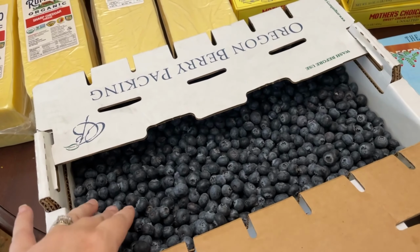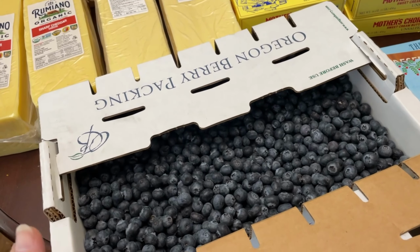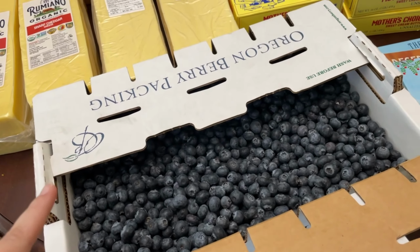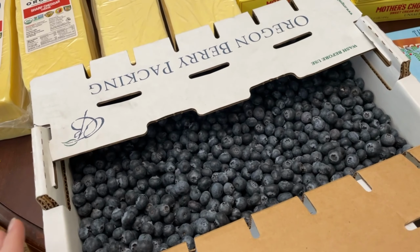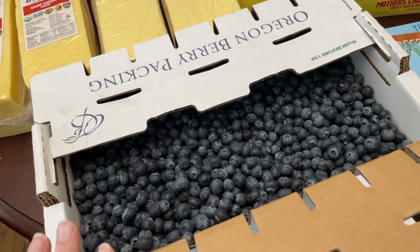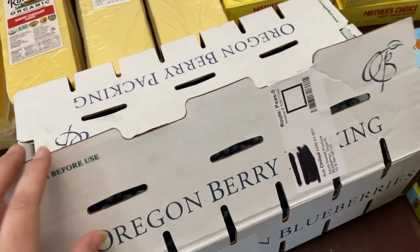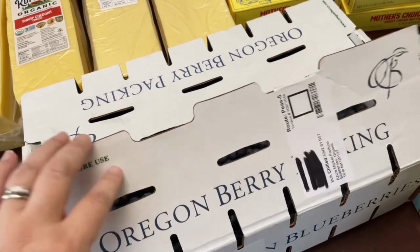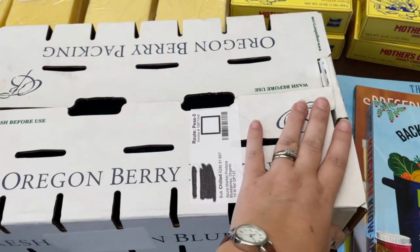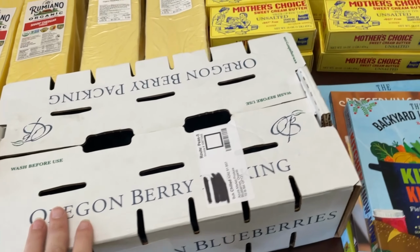But I actually plan on breaking these up, measuring out about 2 to 2.5 cups of blueberries and freezing them. That way they're ready to go for my blueberry muffins. I made blueberry muffins this morning. They were amazing, absolutely amazing. So these are just to put in the freezer, also to eat fresh right now, but also to store for later. I should have gotten more. 10 pounds is not going to last a long time, but really excited about that.